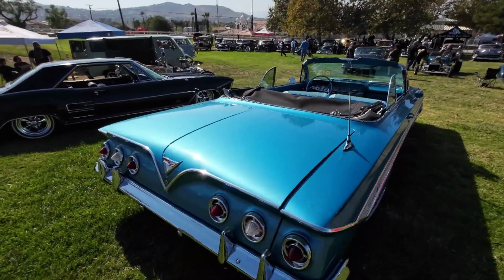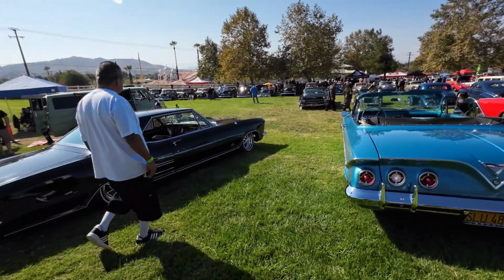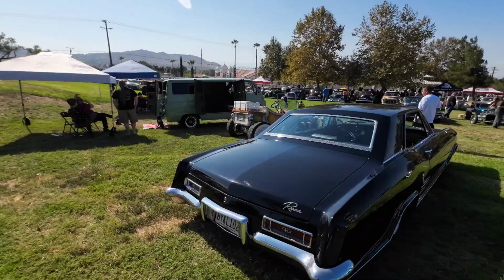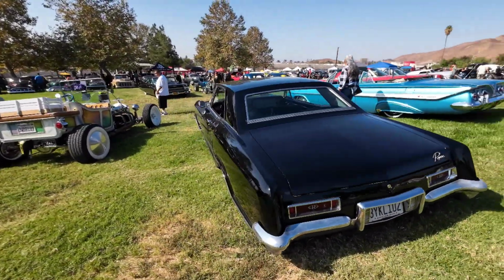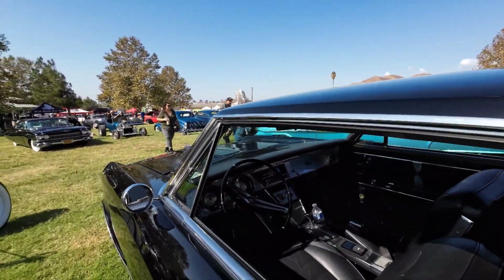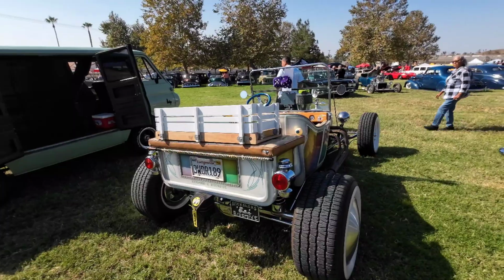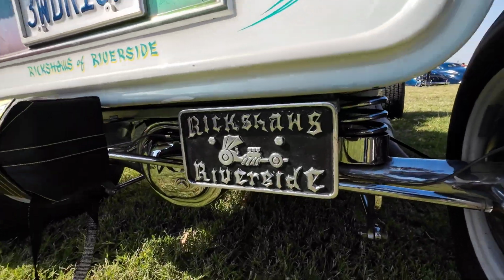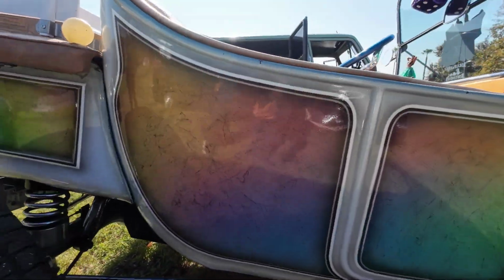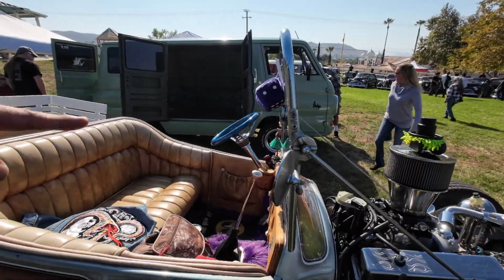Got the ragtop Impala. No, you're good. We have the Era. Dang. Got the plaque. Huh? Yeah, that's pretty cool.